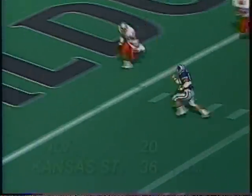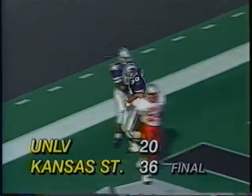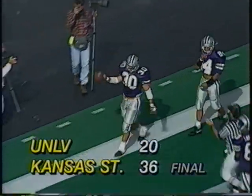Rod Schiller added an 8-yard touchdown run late in the game to give K-State a victory and a perfect 4-0 non-conference record.